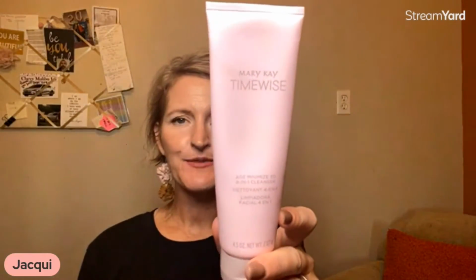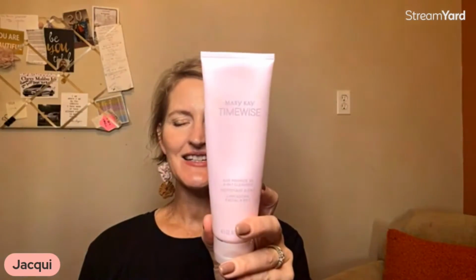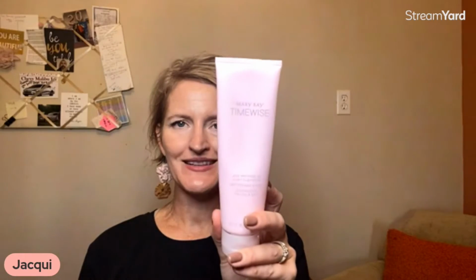All right, next up is my favorite cleanser right now, and you're gonna know why, especially if you use it. It's the Timewise Age Minimize 4-in-1 Cleanser. I go back and forth between this cleanser and the Timewise Repair cleanser, but let me tell you why. I made my list because I did my research. I like to do a little bit of research on what I'm talking about sometimes, and I wanted to make sure I was telling you the right things about this cleanser.